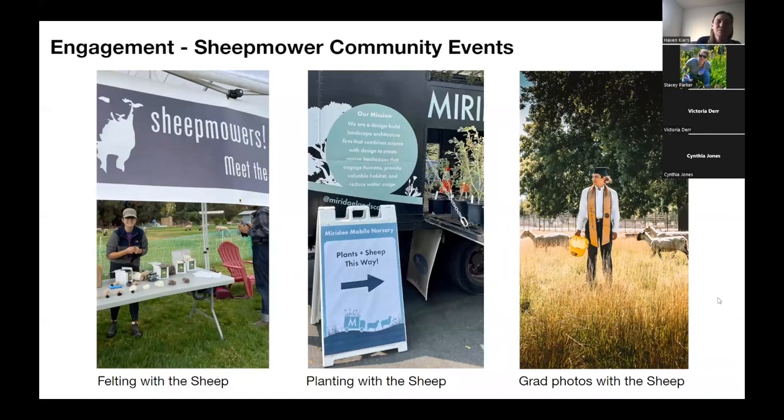And then these are just some of the community events and some of the ways that we're bringing people in. I think by far our most popular event has been felting with the sheep, where we're using wool felt and giving people little balls of felt and needles, and then they can create their own sheep ornaments that they can hang or bring with them, and people love that.